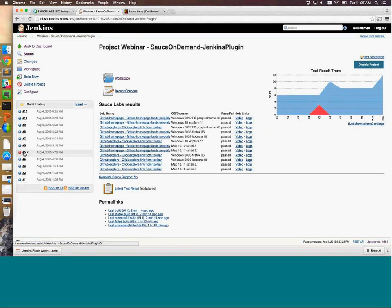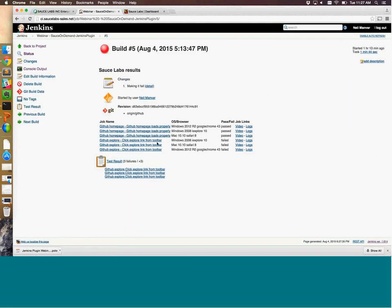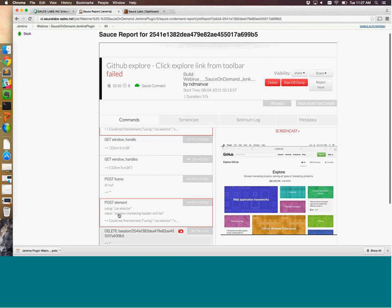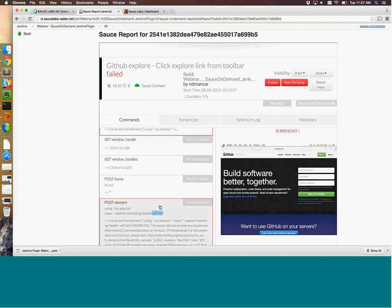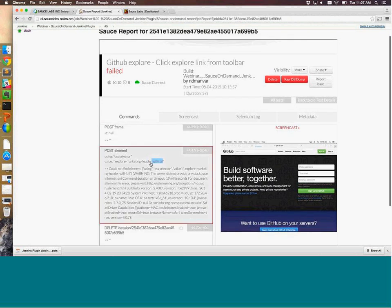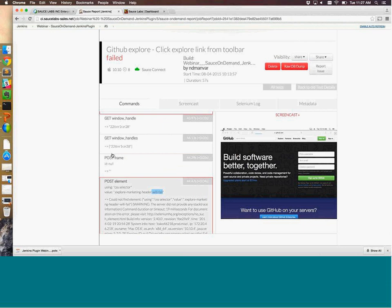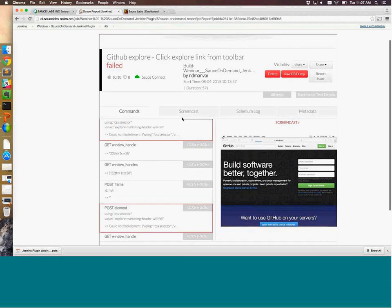So the time where it's most useful to see the embedded result is when something has failed. Here I see I went to build number 5, which had a few failures, and I made this fail on purpose, but just wanted to show when it's most useful. And so I'm going to pull up a fail case and scroll down here, and I see that this selector, Explore Marketing Header Will Fail, so I added this will fail part, which is forcing this test case to fail because this selector is not present. Explore Marketing Header is there, but I've added will fail just to show a failure. So here I can see exactly what test cases in build number 5 have failed, and also see their screencast and all relevant information for that test case.